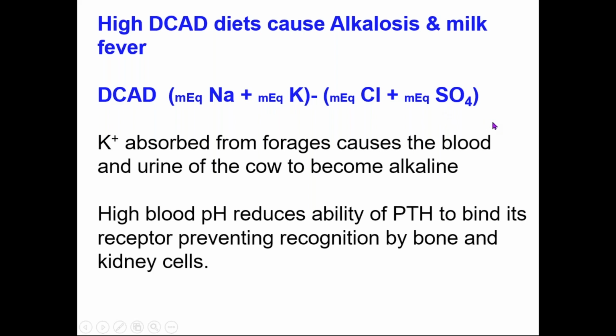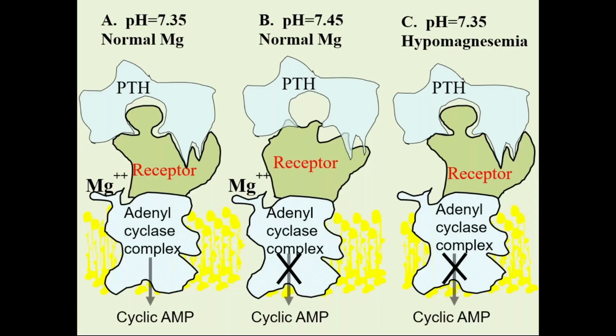Unfortunately, the potassium that's in forages fed to cows is very readily available, and it causes the blood and urine of the cow to become alkaline. And these high blood pH levels seem to inhibit parathyroid hormone from binding to its receptor. In this little cartoon, we've got a system here where we've got a blood pH of about 7.35, which would be considered slightly acidic for a cow, probably typical of a human.